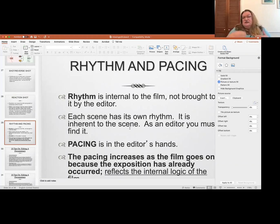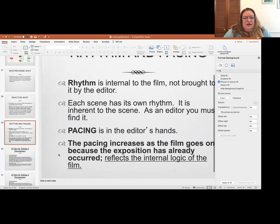If it's something like really exciting, you know, we're doing a race or a car chase or something like that, then the pacing, the rhythm of that's inherently going to be different. And your pacing needs to kind of match that. If you try to pick a pace that conflicts with the rhythm of the story you're telling, it's going to feel awkward to the audience. All right.